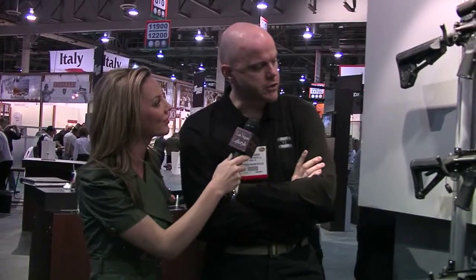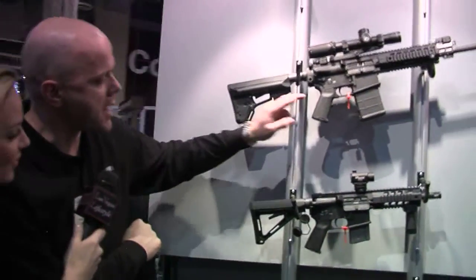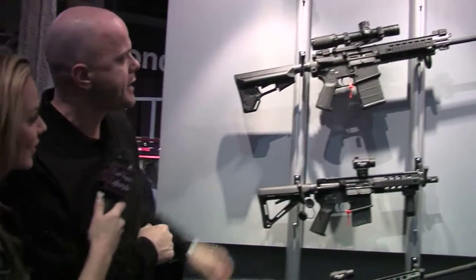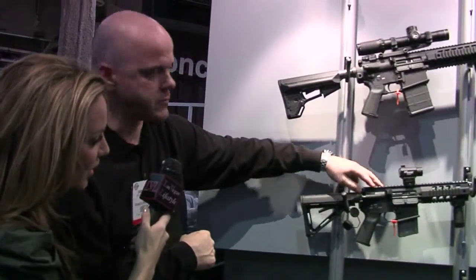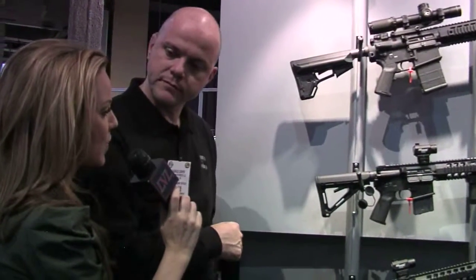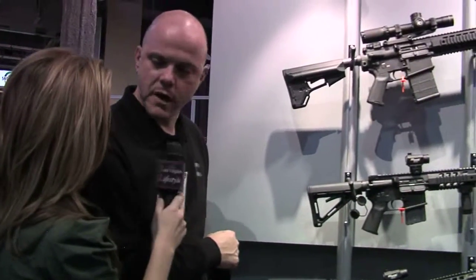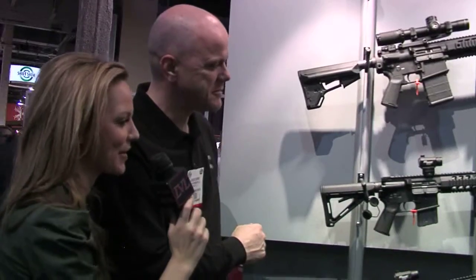Can you tell us a little bit about one of these here? Sure. These are SIG's offerings on the AR platform. They're all basically a variant of the AR-15. They go from these long barrel patrol rifles down to the personal defense weapon, which is a much shorter version. It also comes in select fire for military and police use. So when you say personal defense weapon, that doesn't mean personal for me to carry in my handbag during the week? Unless you work for a government agency or something. Okay, so personal for government agency people.